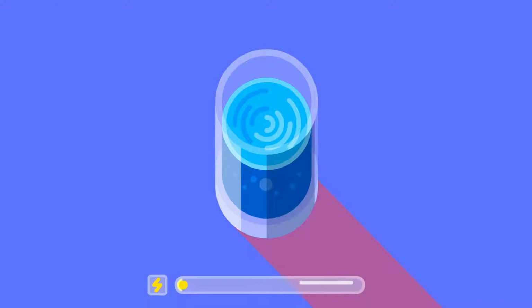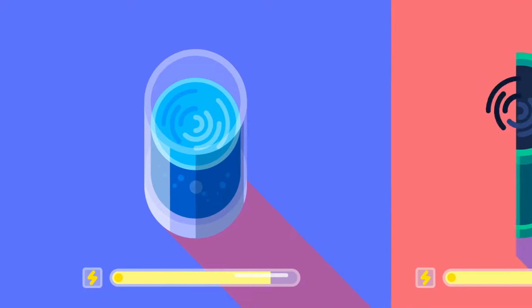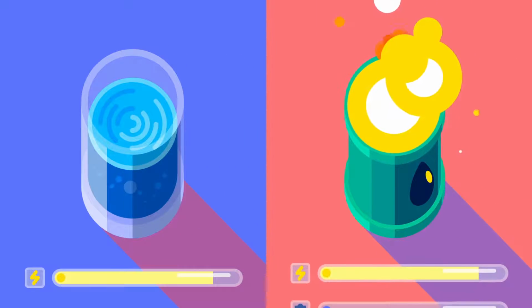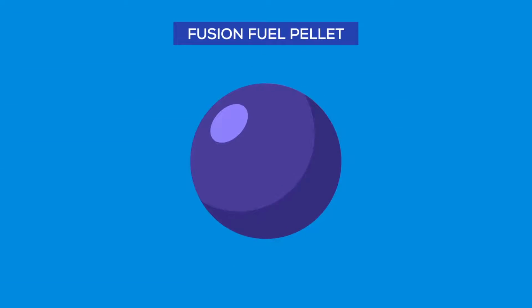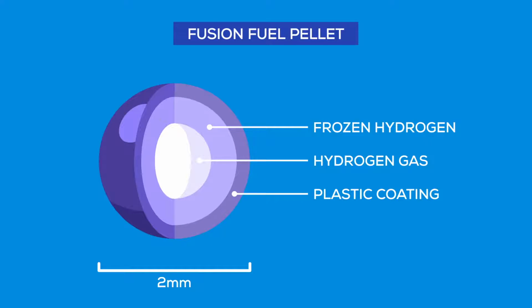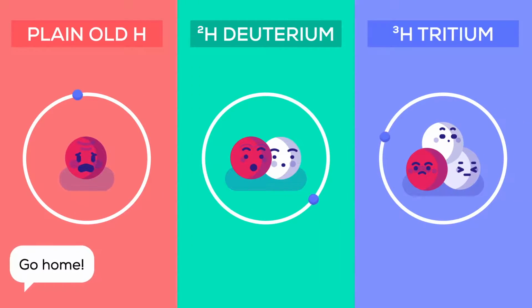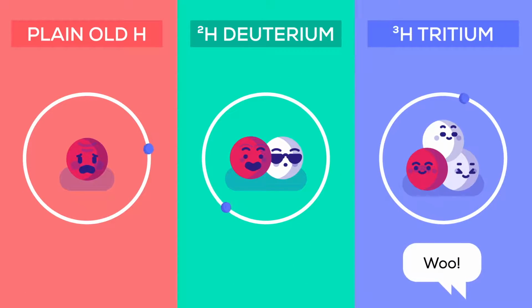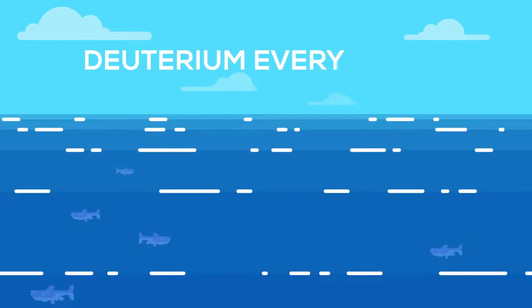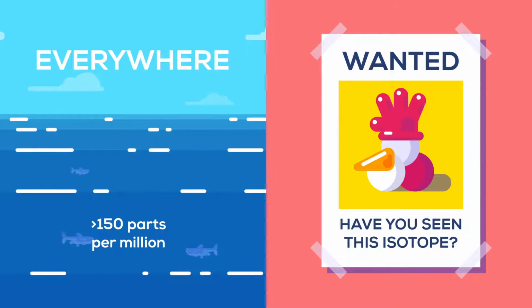But if it gets there, it would be so efficient that a single glass of seawater could be used to produce as much energy as burning a barrel of oil with no waste to speak of. This is because fusion reactors would use hydrogen or helium as fuel, and seawater is loaded with hydrogen. But not just any hydrogen will do. Specific isotopes with extra neutrons, called deuterium and tritium, are needed to make the right reactions. Deuterium is stable and can be found in abundance in seawater, though tritium is a bit trickier.